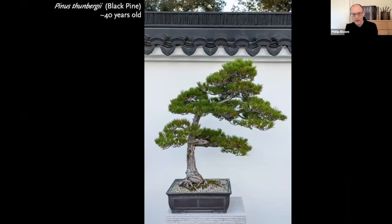This is a black pine that has a little bit of the kind of triangular or pyramidal foliage that you might associate with bonsai, but there are certain features that are more distinctly penjing. So for example, you might notice that this lower branch has been allowed to completely bend back upon itself, and that's a feature that I don't think you see very frequently in bonsai, but some penjing artists are very happy to encourage.